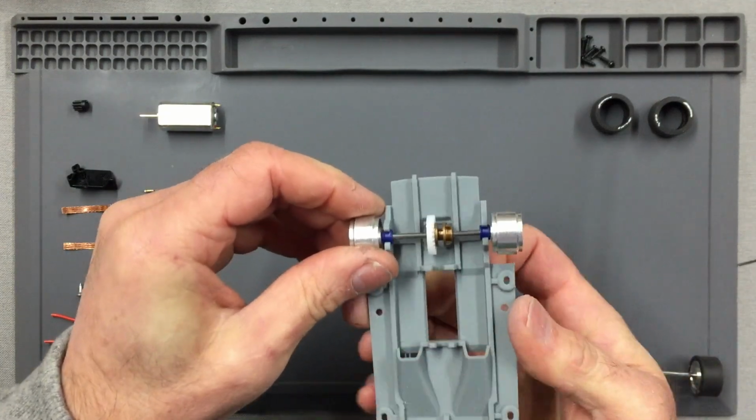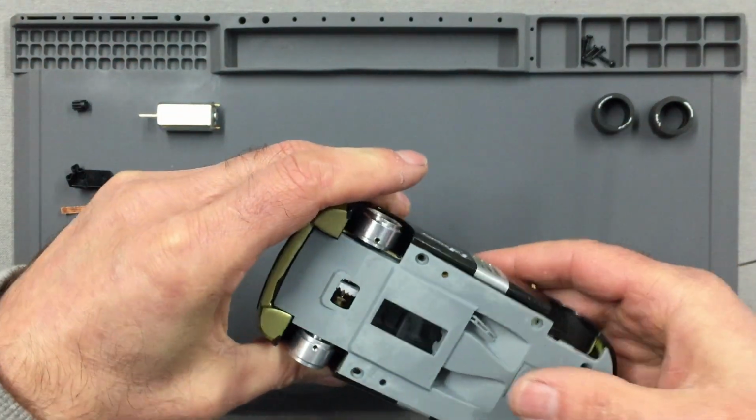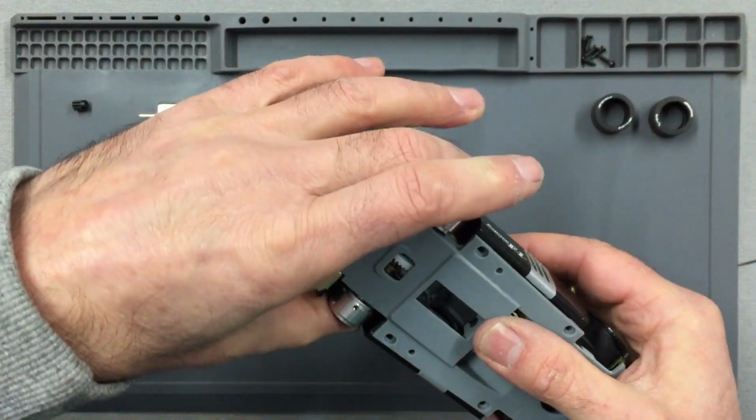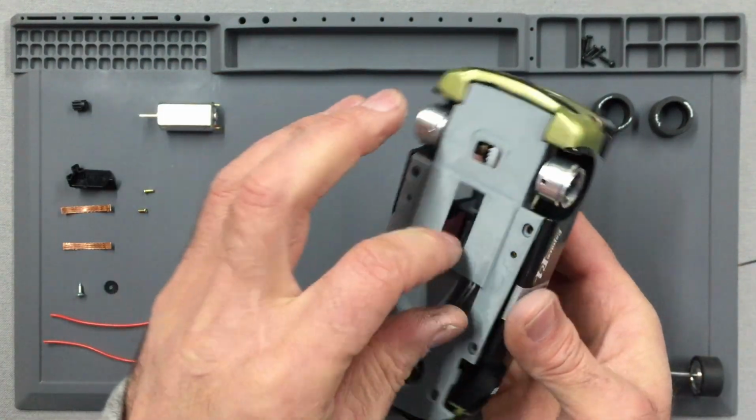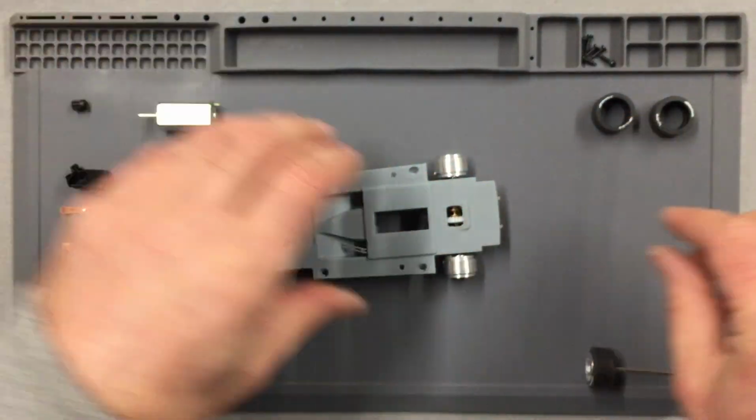So once you get to that point, just double check it in your body and make sure that everything is clearing as it should do, which it pretty much is. So we're good to go. We can tighten up those grub screws now, and then we can get these rear tyres back on the chassis. And there we are.